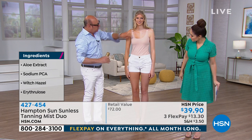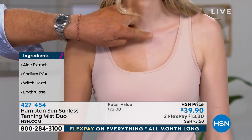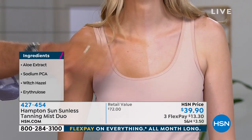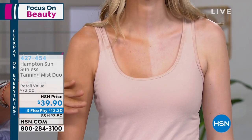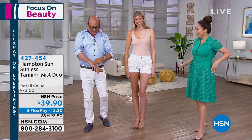Look at the models, look at the difference. This says everything right here. Look, she's got some pinkish in the skin tone, some blemishes. It just smooths out the skin. Even on me, I have some little age spots going on. It's not very pretty. I don't like talking about it, but it's there, you know? It just camouflages everything, makes them all kind of disappear and go away.